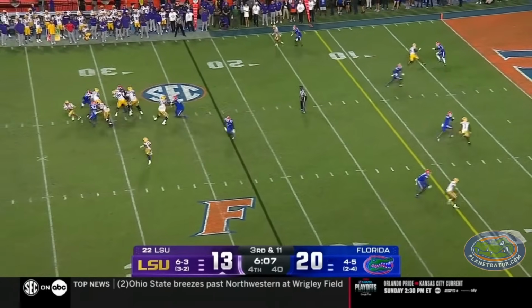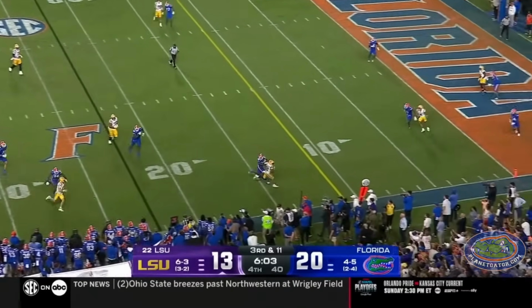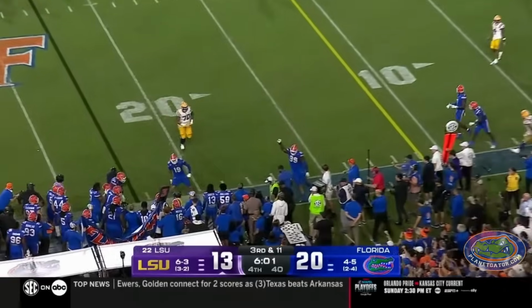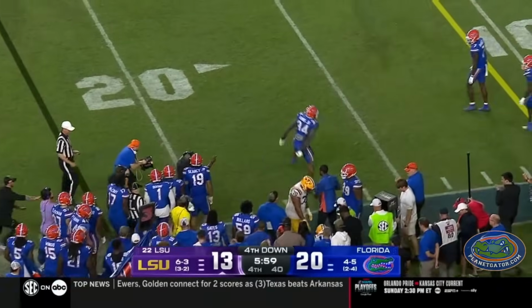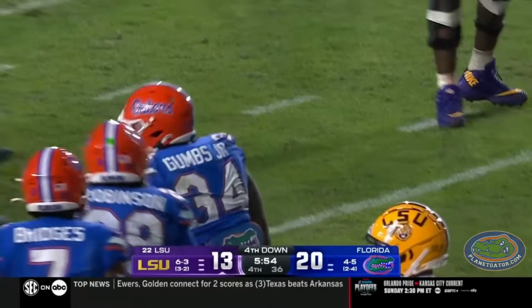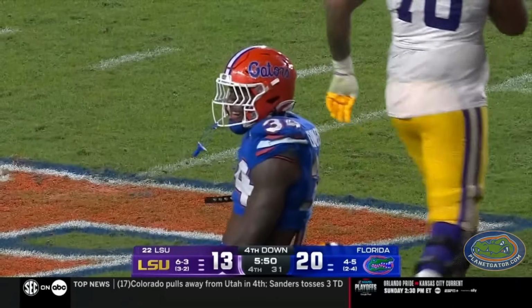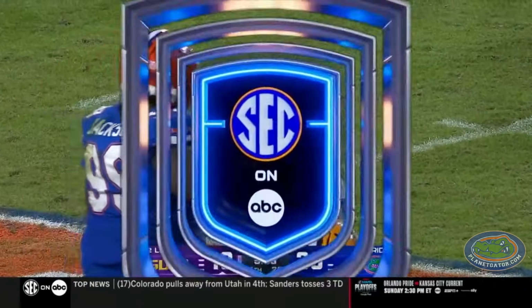Looks left. Pressure coming. Scrambling to his right. Nussmeier being chased by Gums to the near sideline. Tripped and brought down. He did break the line of scrimmage. He scrambles for a gain of 2 yards, and it will bring up 4th down at the 21, and here comes the field goal unit for LSU.